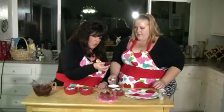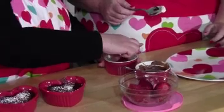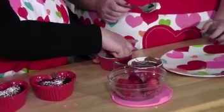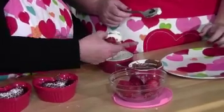Does it have to be wet or dry? It doesn't matter. Really? Okay, so now what? Just dip it in there. It's not sticking. There you go. You just have to get more on it. Try it, believe me. It's not too pretty.